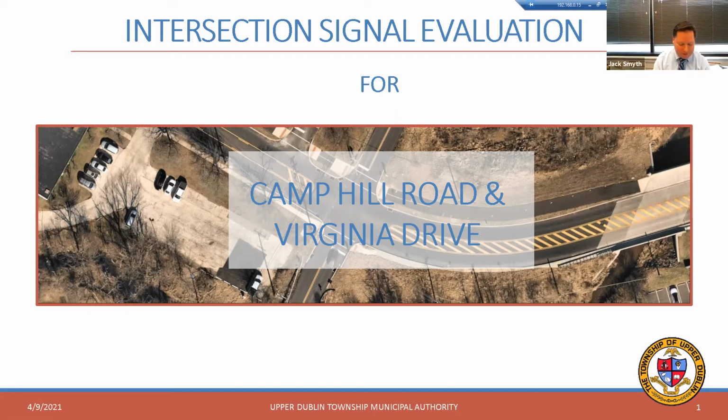So the presentation is in regards to Camp Hill Road and Virginia Drive and following up on the signalization of that, and specifically what we talked about last month was what's the geometry of the intersection going to look like, and what are recommendations for turning movements at the intersection.